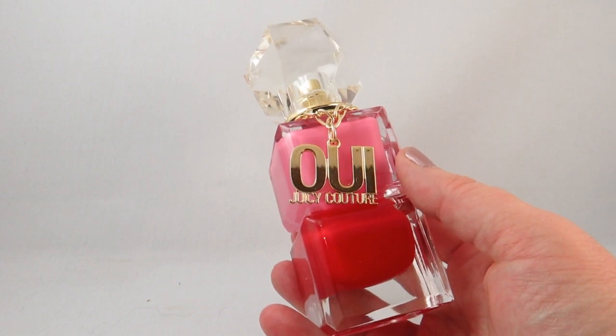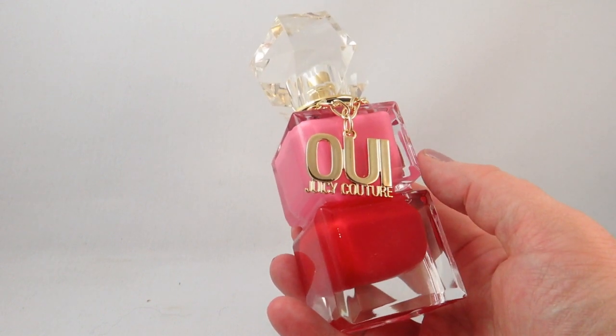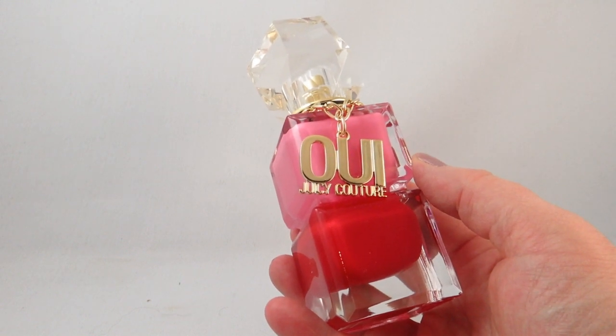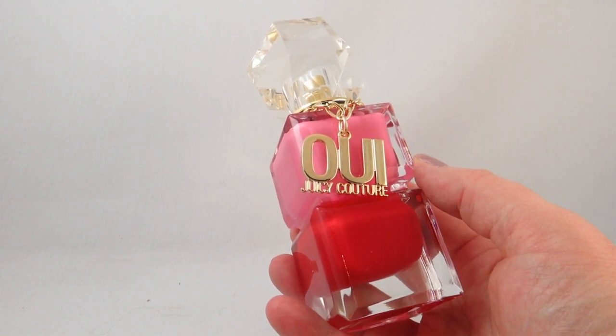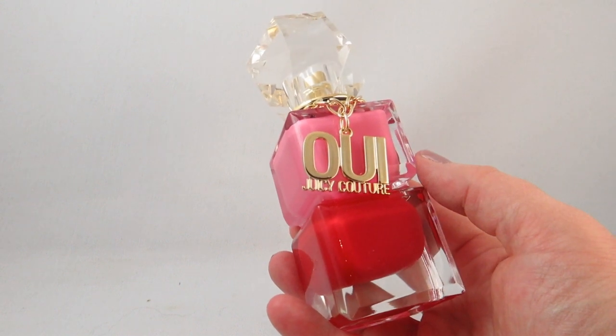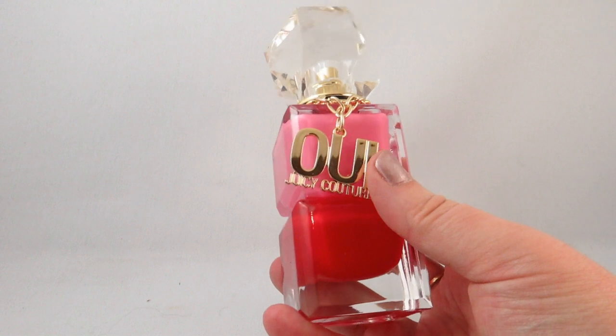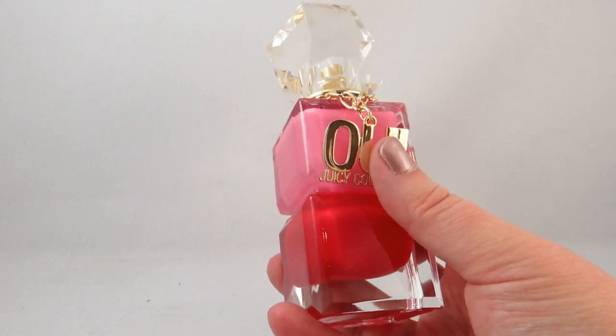So this has top notes of watermelon, pear, acai berry, and tea. Middle notes of jasmine, tuberose, honeysuckle. Base notes of musk, amber, woodsy notes. It's got weaker longevity on me, like not the longest lasting, and then soft to moderate projection.